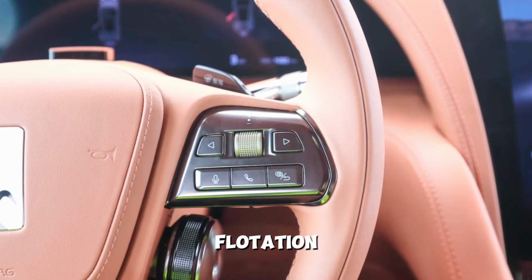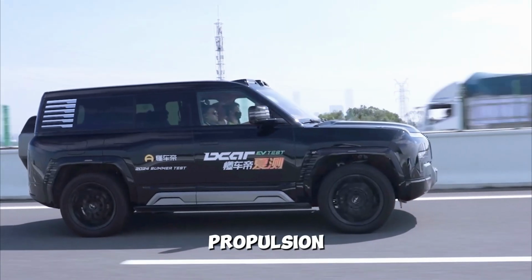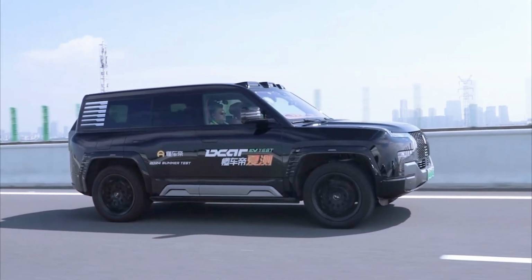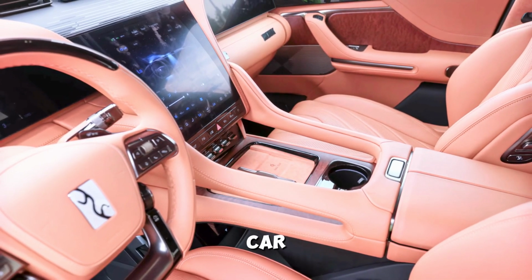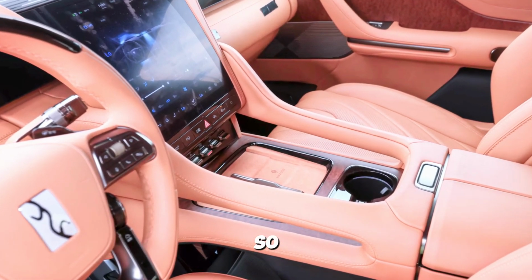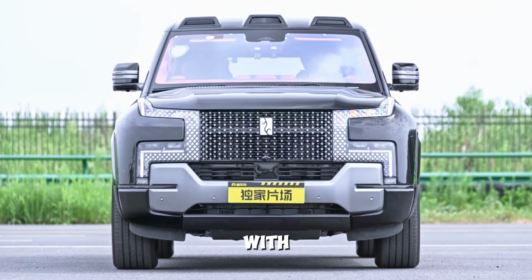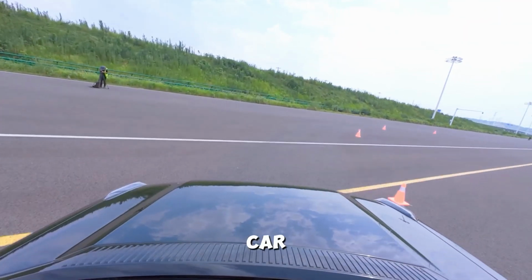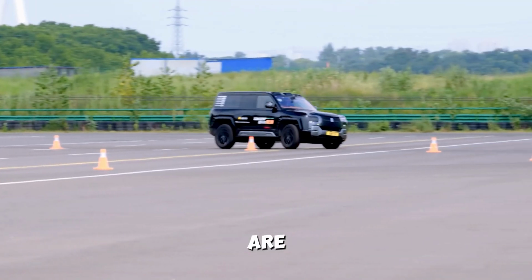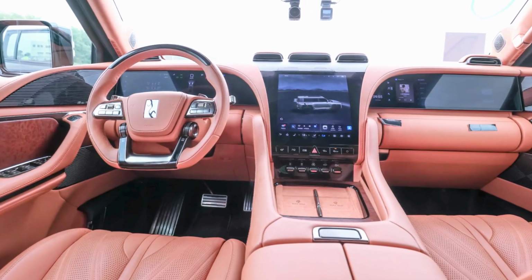The emergency flotation system means it can float across water using its wheels for propulsion for up to 30 minutes. It's designed to only be used when you absolutely need to, and the car will require a service if the function is deployed. Even so, it can wade through water up to 1 meter deep, deeper than a Range Rover can cope with. The wheels are pushed out towards the corners of the car. The U8's approach and departure angles are greater too, which means it's able to enter or exit steeper slopes.